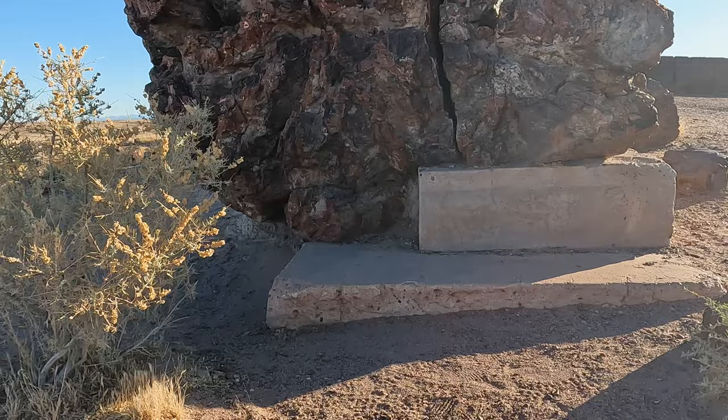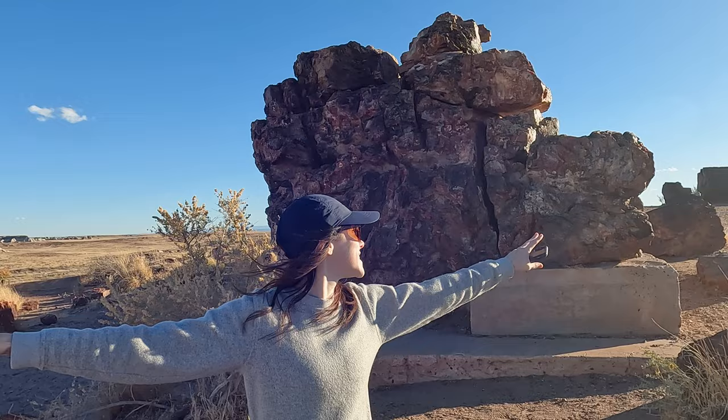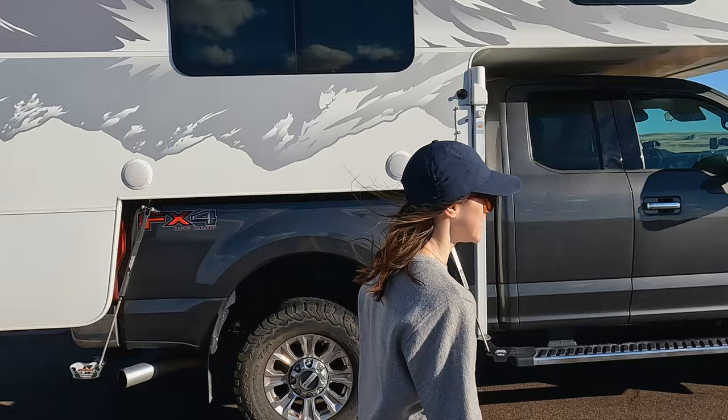Let's try it. Old Faithful log. Show us how long it is. Or wide. They say 10 feet. Yeah. That's pretty wide. Pretty cool. This was the end of the 28-mile park road.